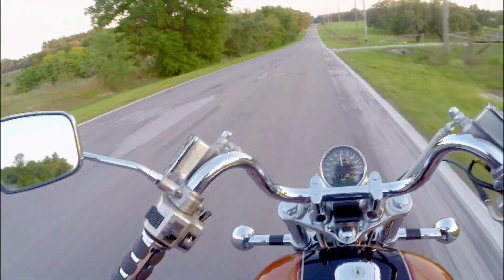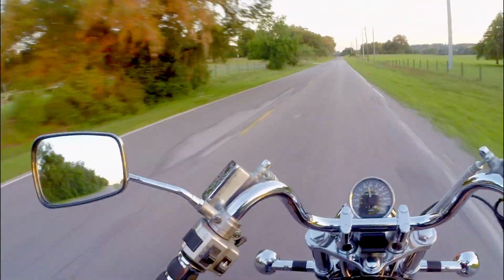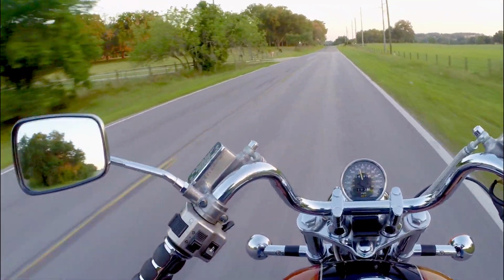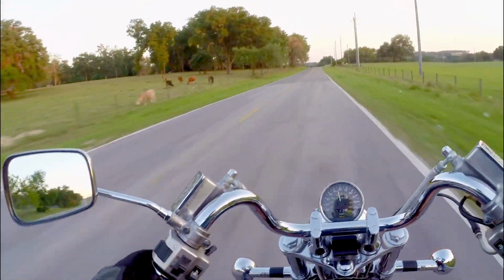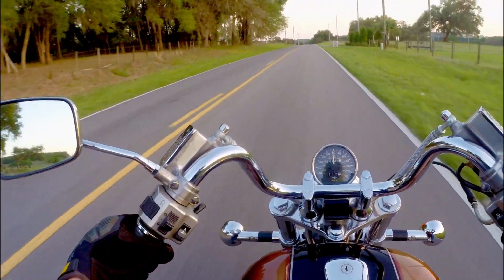Suzuki really did a good job. The lines on this are great. The V-twin all chromed out looks great. You put the right exhaust on it, it sounds great. For being a bike that's 25 years old now, it handles good still.